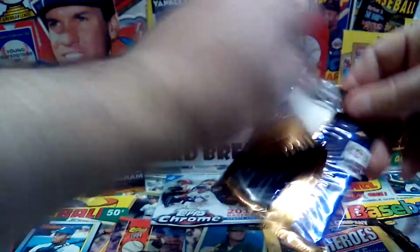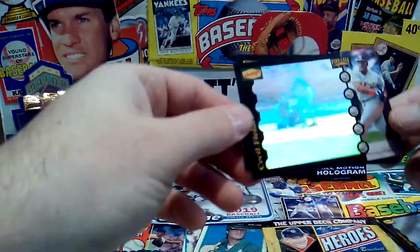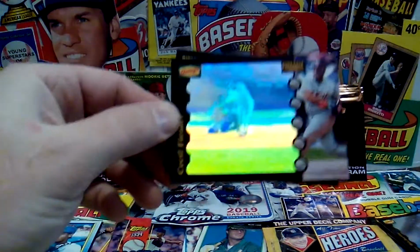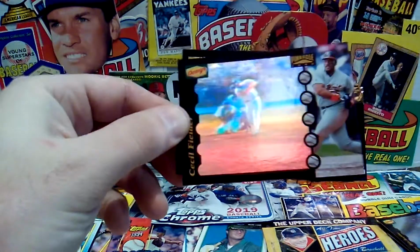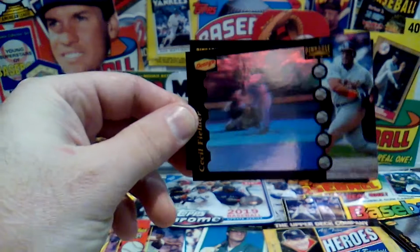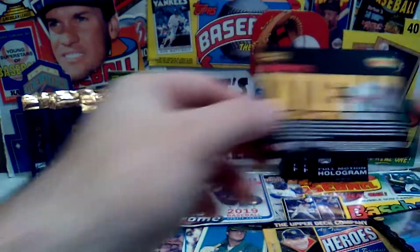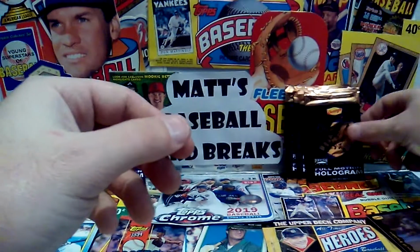Dante Bichette had to spoil a Hall of Fame party. All right, we've got Cecil Fielder. Just talking about him. Pulled his '92 hologram out of a pack. I think my parents saw through my bad acting. They knew Felix Jose sucked too. Another how-to-view card.